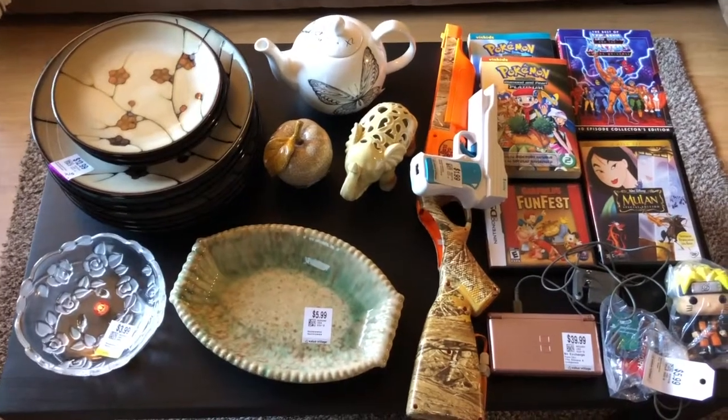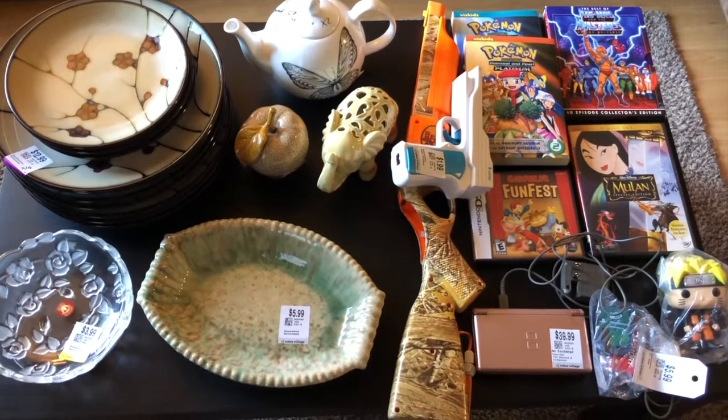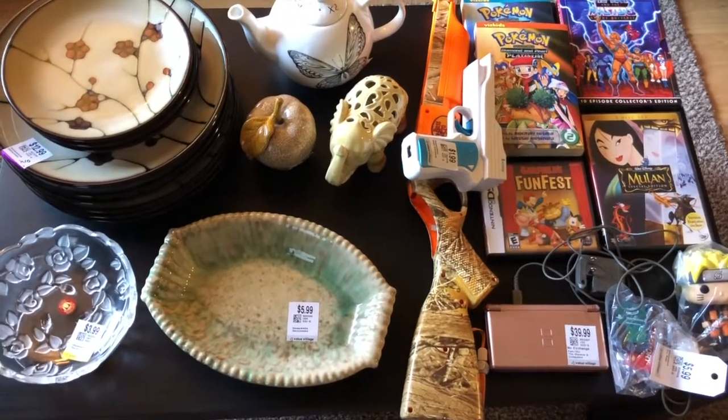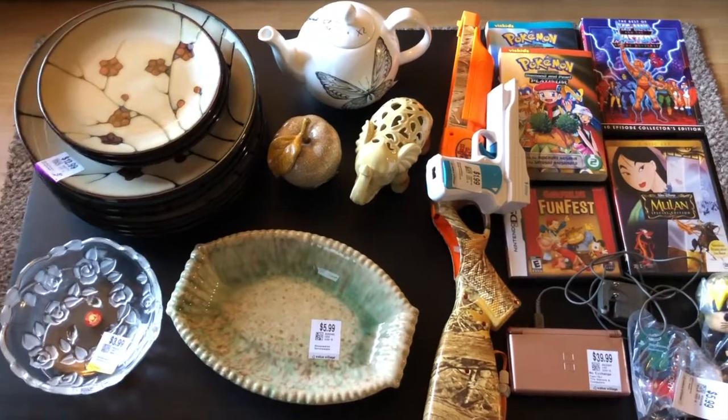So I'm going to have to break down this haul into two separate sections here. There's just way, way too much stuff to fit on my table right now. So I'll show you this stuff and then I'll pause the video and grab all the other stuff to show you. It was a very healthy haul.